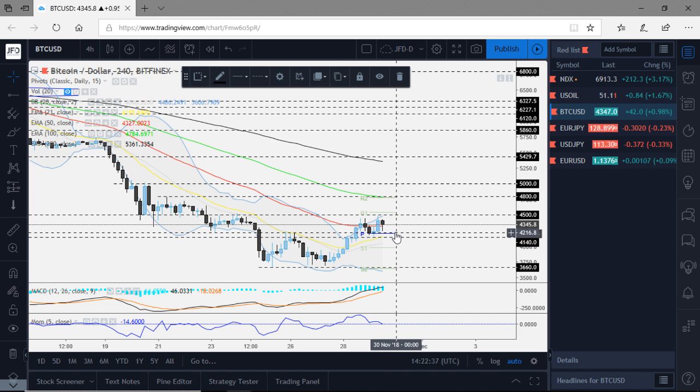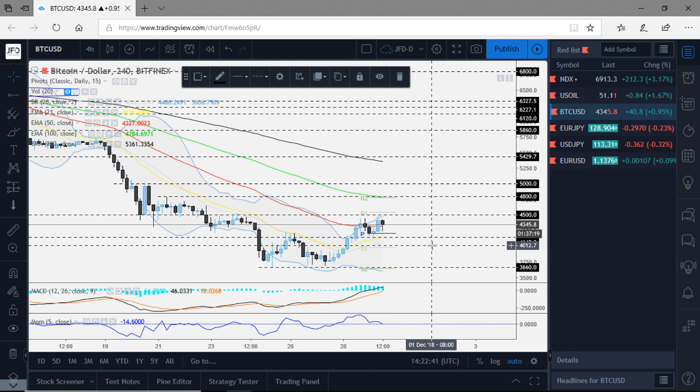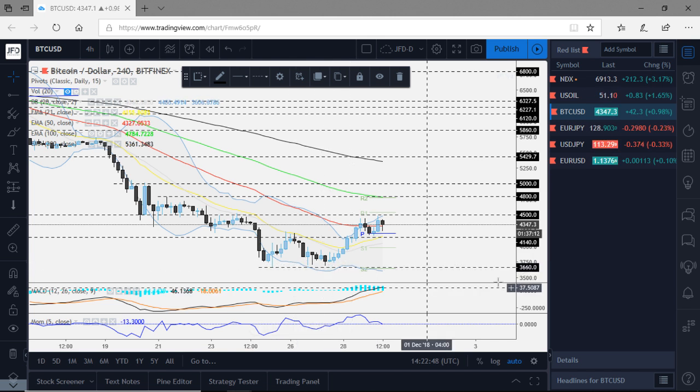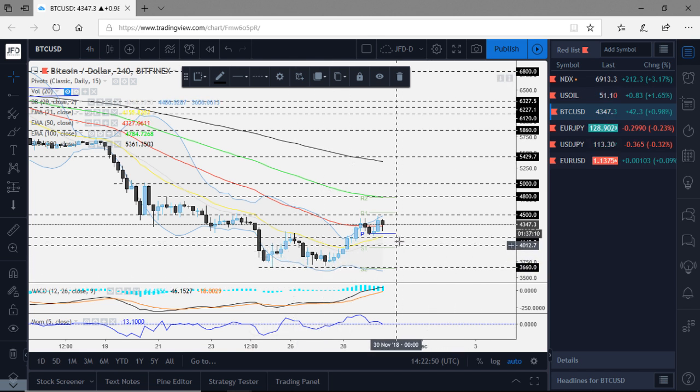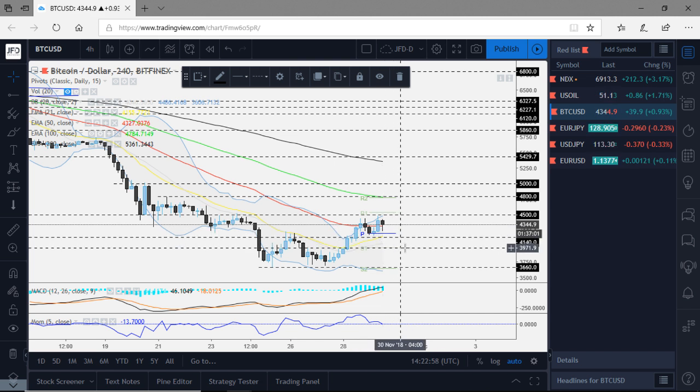So we could see maybe this one traveling back down towards the psychological 4000 level, or even going lower here back below the 4000 level and touching these lows that we had around the 3660. But again, I'll repeat myself, for this downside scenario, we need to see a break below the 4150 area, something like that, approximately there. So keep your eyes on that one.